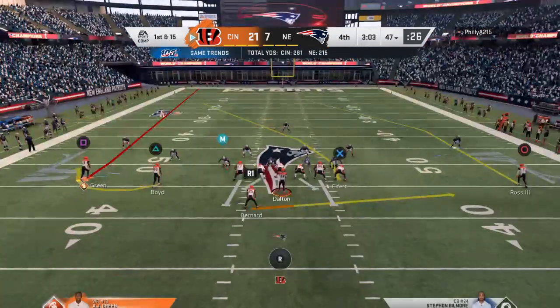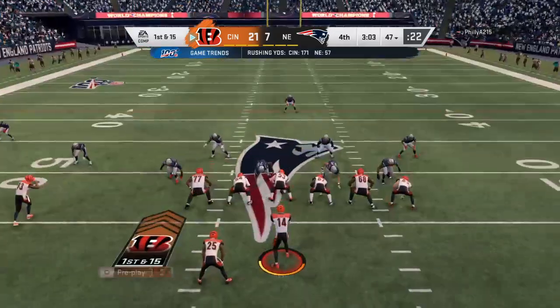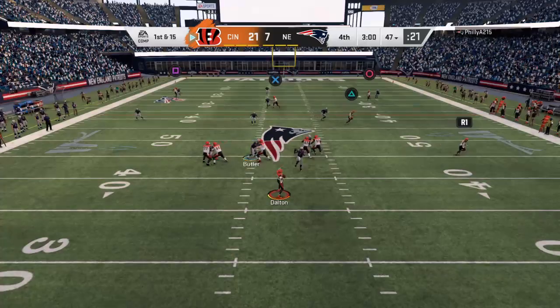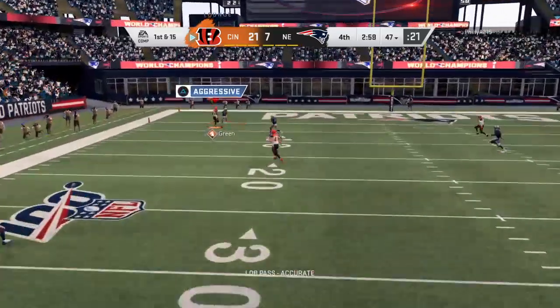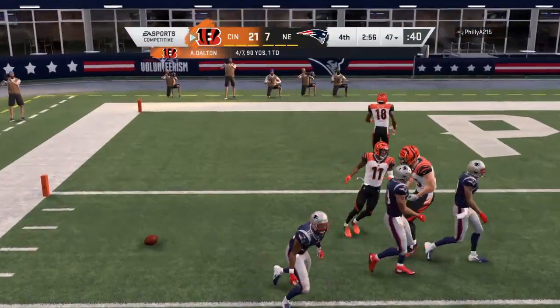Now they need 15 yards on this series after the delay of game. 1st and 15. Off the play fake to Mixon. This is Dalton. He's going to air it out deep for Green. And it's knocked away and incomplete.